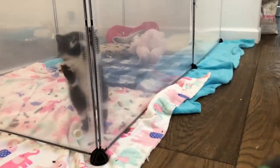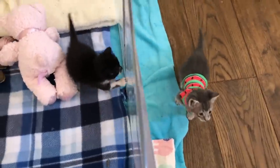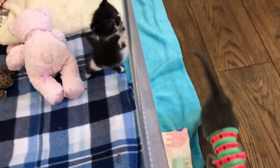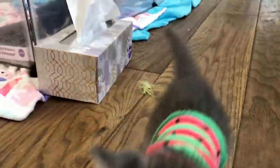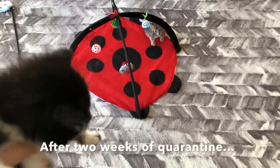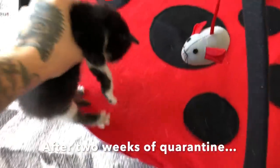Oh my God, her belly. Who the heck is that? What? There's other life on Earth? Who the heck? What in the world? Who is that? Okay, Spinach. Here's Chickpea.